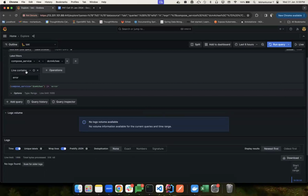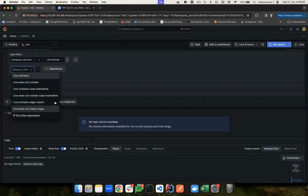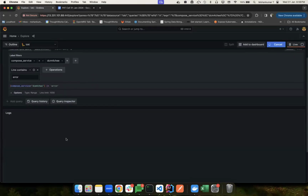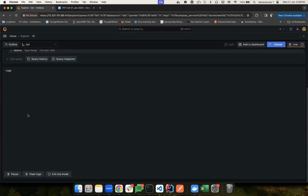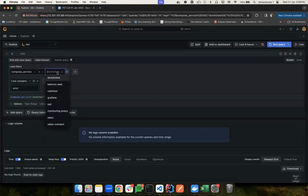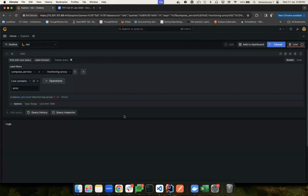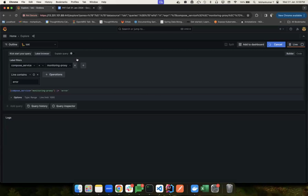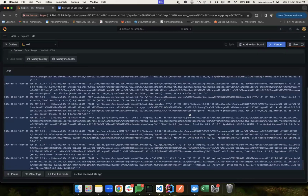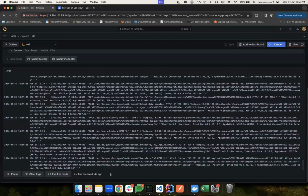This also allows us to do a few operations on the log lines, and we can also see live logs. When you do live here, it will start bringing up all the live logs that the container throws up. Nothing is coming up. Maybe I'll choose a different service. Maybe you have the additional filter error, maybe that's why it is not coming. Okay. Yeah, so basically whenever some request happens, those logs would start coming up here.